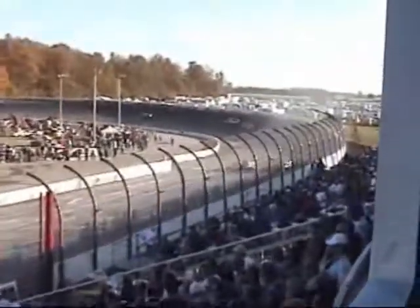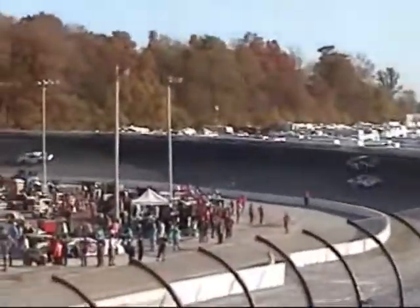Chuck Barnes Jr., the 55, last car on the lead lap in 6th. In 5th now is Barnes. He has gone down a lap. His car really falling off late in the race.